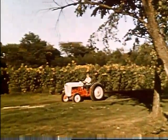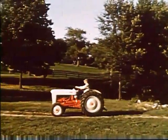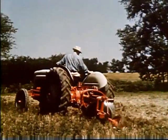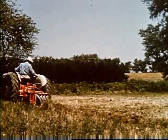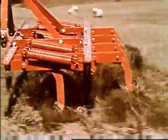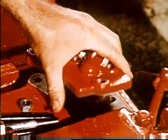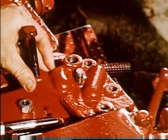Yes, in feature after feature, you find examples of the kind of advanced design thinking so typical of all Ford products. The kind of practical engineering that has made for continued Ford leadership in the farm power field for so many years. And just as in the tractor, so too in the attachments offered for use with this tractor, you find advanced engineering design. For example, hydraulic installations can be easily made at a convenient outlet on top of the right front corner of the lift cover.